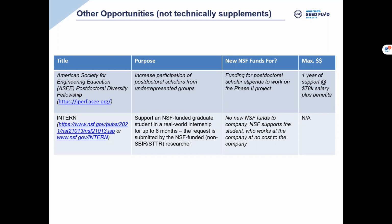The other opportunity is another NSF program I would mention called Intern. Intern is not an acronym. It literally is about giving an internship in your startup to a NSF funded graduate student. The reason this is not a specific supplement that you can request is because intern can only be requested by a NSF funded basic researcher. So somebody who's got basic research funding from NSF, which is not you guys.